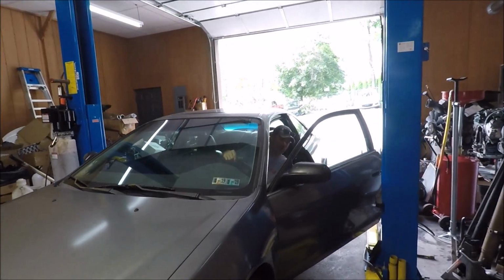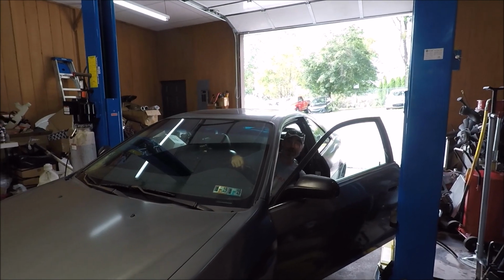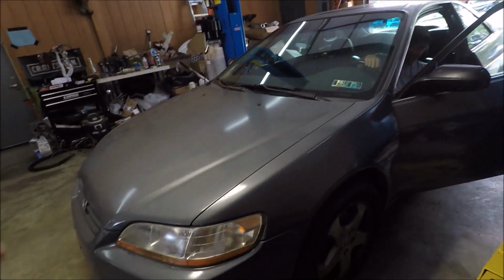So I was thinking of a good name to put with this thing. The thing that came up was it's a new rice car. Rice car. We can call this rice car.